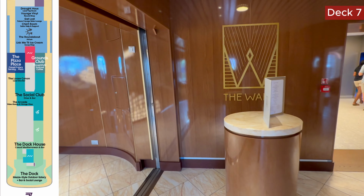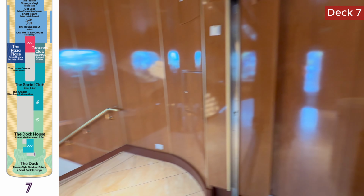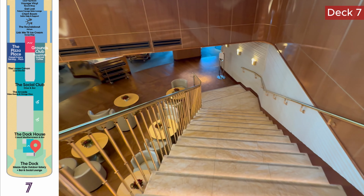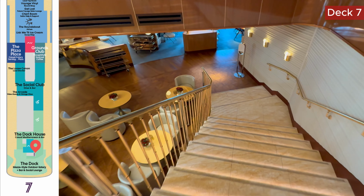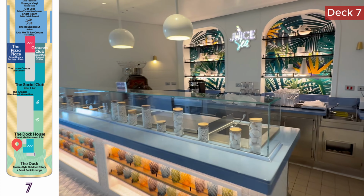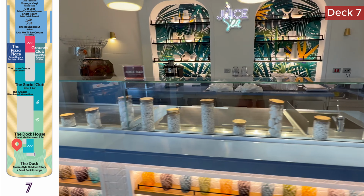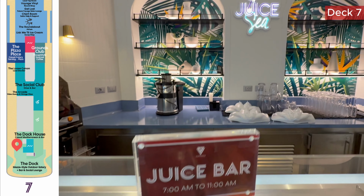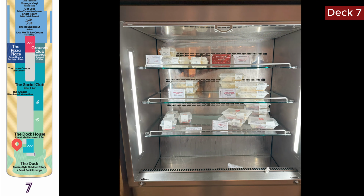Before we go outside, we've got a couple more little spaces to take a look at. One being the entrance to the Wake Steakhouse on board, but that's just the entrance, because you go to the podium and then they take you downstairs to the actual restaurant. Yum. And then on the port side, you've got Juicy, which is the fresh juices you can get. We never did because we were never awake early enough. And then there's another grab-and-go salad and granola and a variety of quick bites.